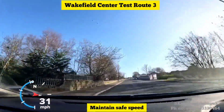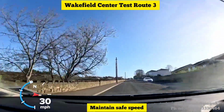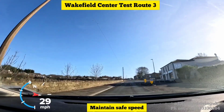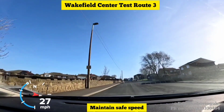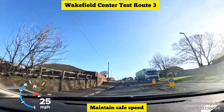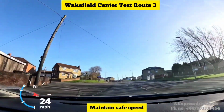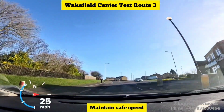And on a straight road like this, we're checking our mirrors frequently. When I say frequently, what do I mean? I would say probably every 7 to 10 seconds. We're just checking for how close the vehicles are behind us, as well as scanning into the distance and looking out for anything that might be relevant to us. So we're looking and planning ahead at all times, even if the road is straight.